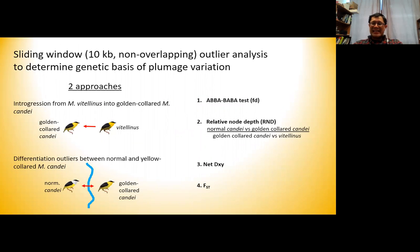Next, we conducted a sliding window analysis with 10 kb windows across the genome to find out what genomic loci are associated with plumage color variation. We did this analysis using two approaches.